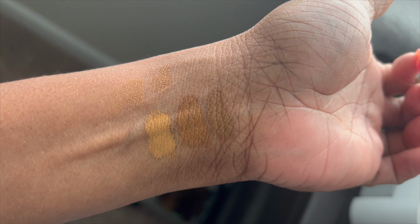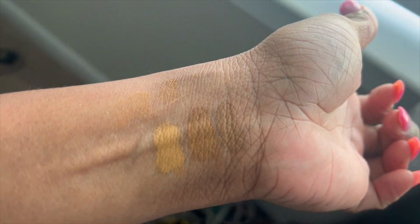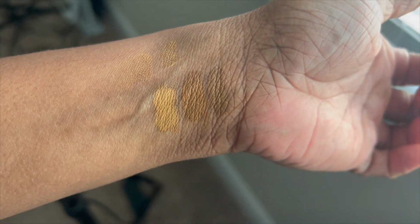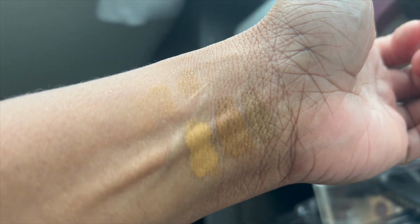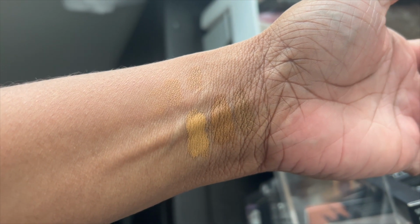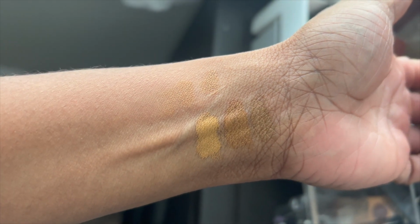Bye, guys. So this is just in natural light with my phone, just to give you an idea of the actual tone of it. If I can get in focus, y'all. And I'm just standing in front of a window, so you can see. You definitely see the yellow in the highlight shade, yellow in the middle. And then 50N is, of course, neutral, which I can wear either or. It doesn't matter.